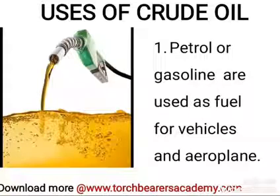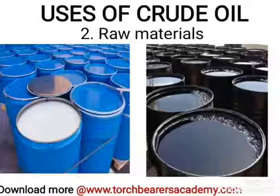Next slide. Uses of crude oil. Number 1, as fuel. Petroleum gases such as methane, butane, are used mainly as fuel in gas cookers and heaters. Also, petrol and gasoline are used as fuel for vehicles and aeroplanes, as well as kerosene, which is used for lighting, heating, as well as fuel for jet planes.